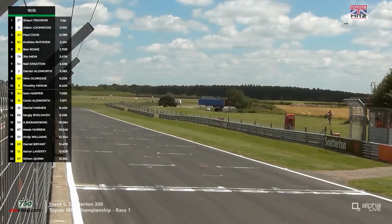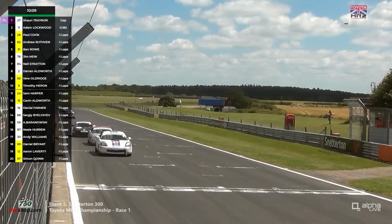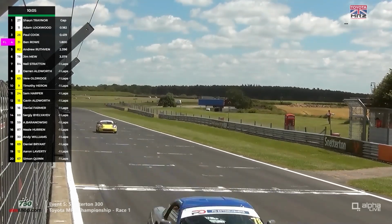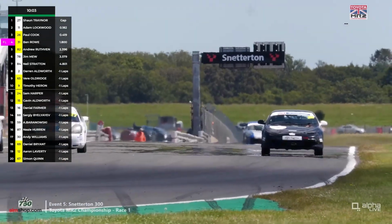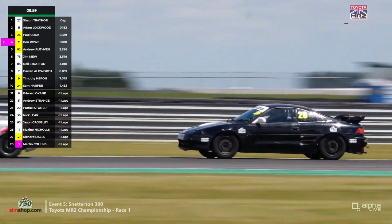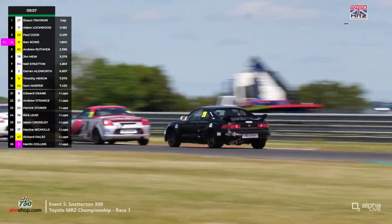Still running with the favoured number. He's not opted for the number 1 on his car after taking the championship last season. And Sean Trainer continuing to run with the 27 that he's run for some time. He last won the championship in 2019, did Sean Trainer, in a Mark II. He's yet to win a title in the Mark IIIs.